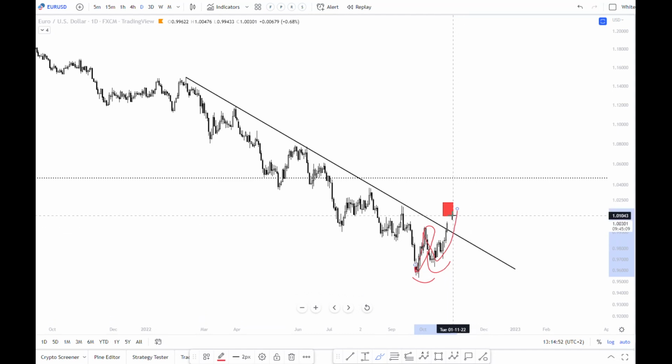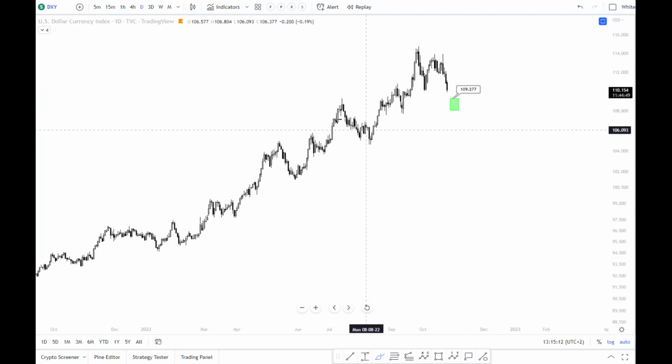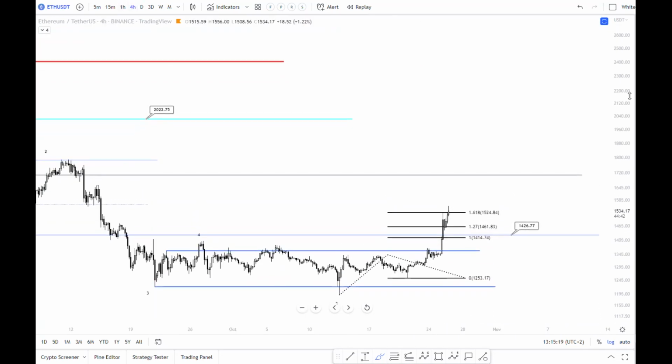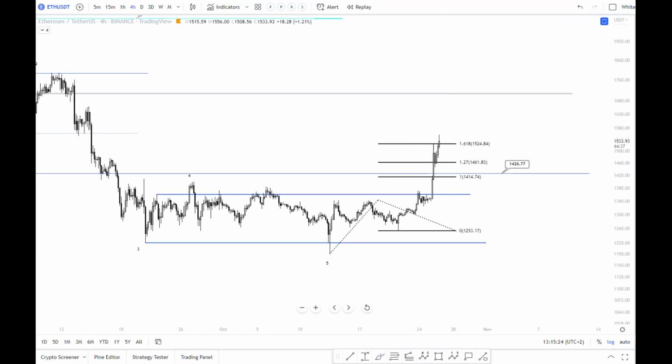A corrective bounce towards this level, but this all lines up with the dollar coming down and stocks going up. Also expecting a bit more upside in S&P 500 and Nasdaq, and that also means that I do expect crypto to do a bit more up, which is exactly what I showed you here about Ether doing one more leg to the upside.